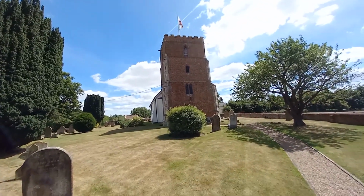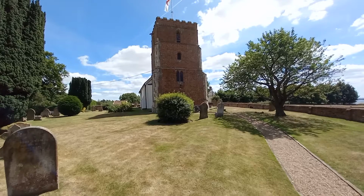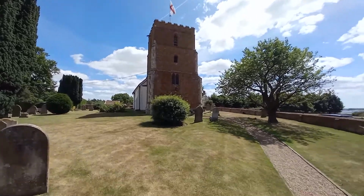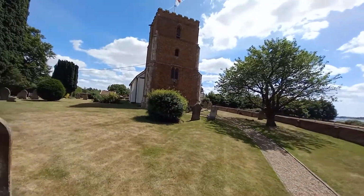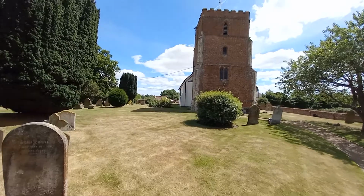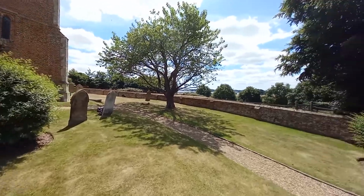Now the tower was built towards the end of the 15th century, so you can see that it does have a Tudor-like appearance to it. You've got mullioned windows and all sorts going on there. Not a very tall tower either. What do you reckon, 50 feet tall maybe, if that? It's not as tall as some that we've been to, but it's a very well kept churchyard.